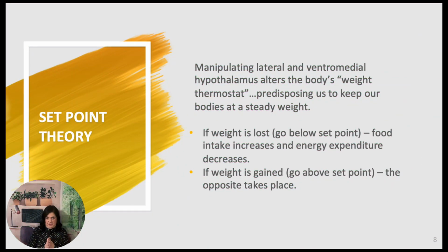Okay, set point theory is the third term. Set point theory is a theory about at what point our weight should be. Kind of like homeostasis. Manipulating the lateral and ventromedial hypothalamus alters our body's weight thermostat, predisposing us to keeping our bodies at a steady weight. So if our weight is lost, we go below our set point. We could go below our set point, right? If food intake increases, but our energy expenditures decrease. If we are gaining weight, if we go above our set point, the opposite takes place.